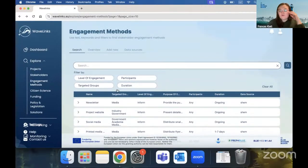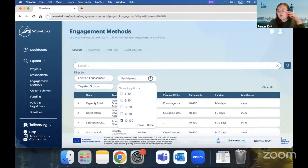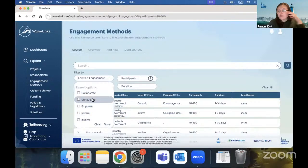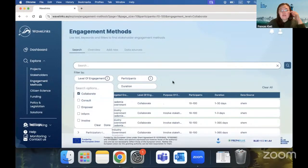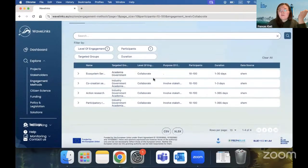But of course, you don't just have to scroll through them. You can also filter a little bit and decide, for example, how many people do you want to engage with? Maybe, as Dusan showed at the beginning, you can also show the type of engagement that you're hoping to get out of this. Let's say collaboration. So maybe you have a big group that you want to collaborate with, and then you can get an idea of different engagement methods that you could use.